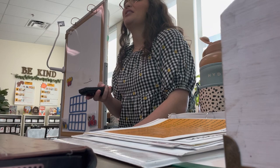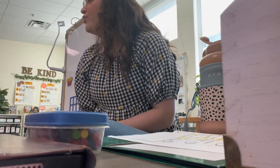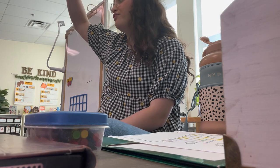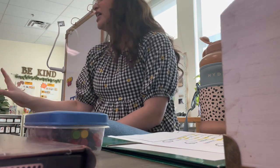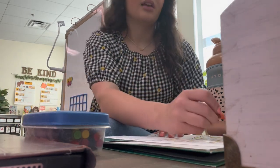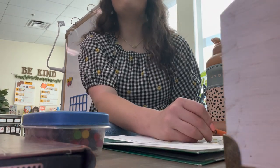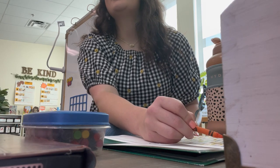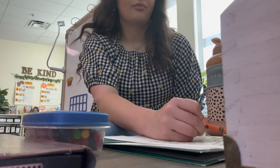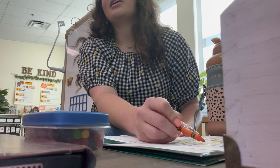Are you ready to practice finding some contractions? Okay, my turn. Your turn. One way to know if we've spotted a contraction is by an apostrophe floating in the sky. So as we read our poem, I want to see if we can find a contraction. Read it with me. Five furry squirrels sitting in a tree. Any contractions? No.